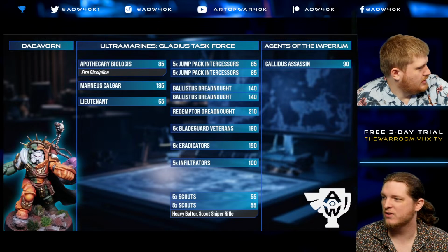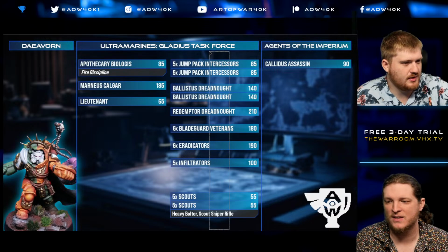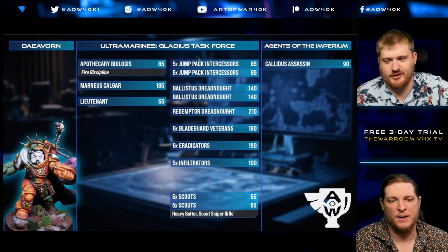You don't need to look at the datasheet. There's more. You could start over on the unit, and your opponent would never notice. No. So, because it's just gun after gun after gun after gun.